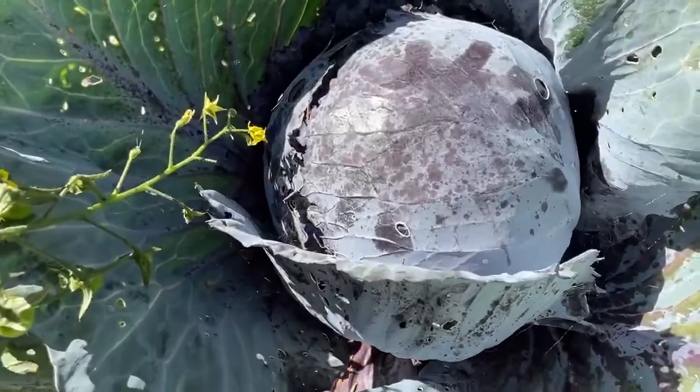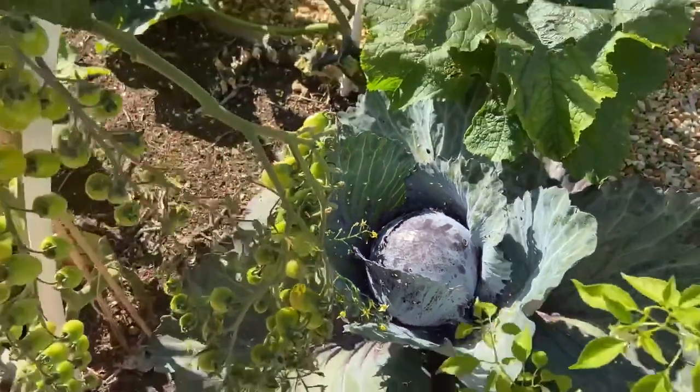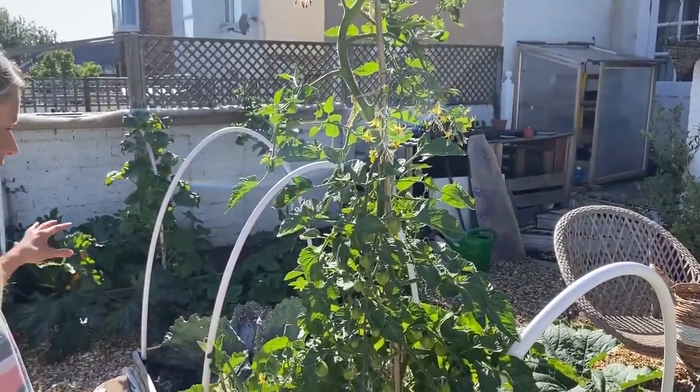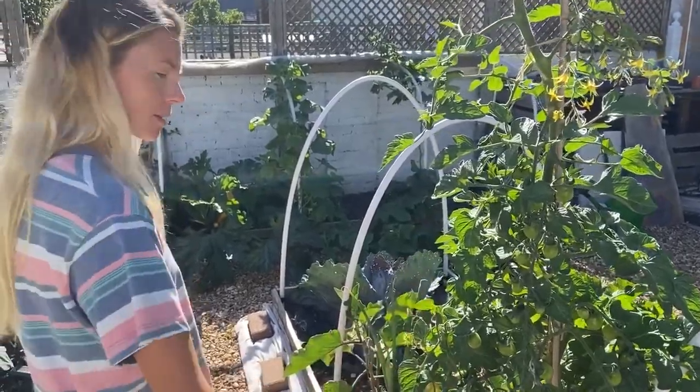Beauty. I mean, that looks to be about the same size as that one that we weighed in at 4.5 kilos last year. 5 kilos. And we just wanted to give them enough space in the bed. So then we've just put some smaller plants around them.